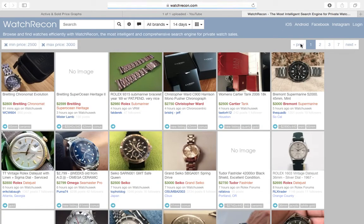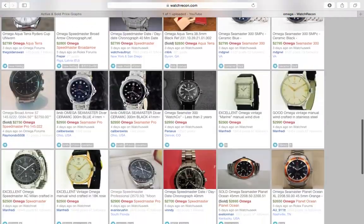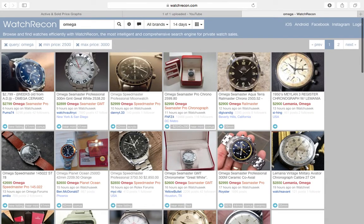Okay, so at this price point, I think the best has to be the Omega Speedmaster. But let's just go to Omega in general, because at this price point, I think a lot of the models are accessible, and right here, of course, you get the Omega Speedmaster. They're going for about, this guy is selling for 2850. That's a pretty good deal.